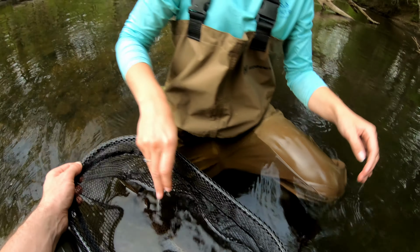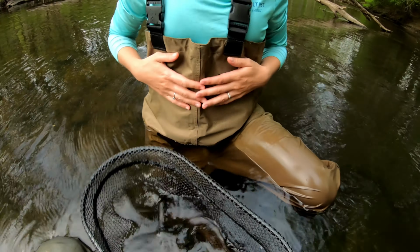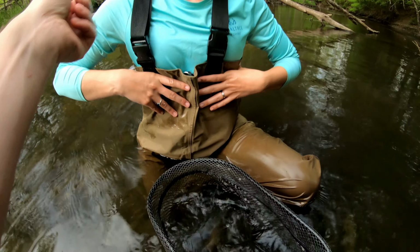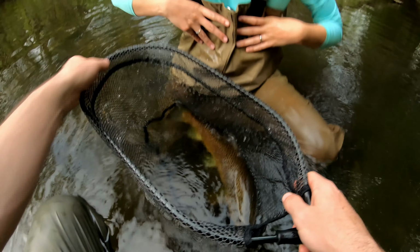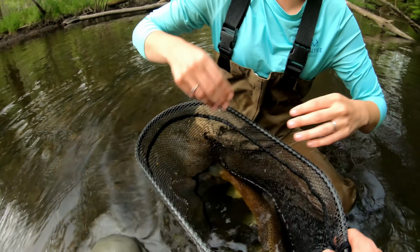Yes. Can I do it on shore, please? No, you do it right here. No, I'm going to drop him. All I'm going to do is back up with the GoPro, and literally you just lift the fish, and we're going to have a perfect picture. It's going to be super easy. If I drop this fish, I'm going to cry.